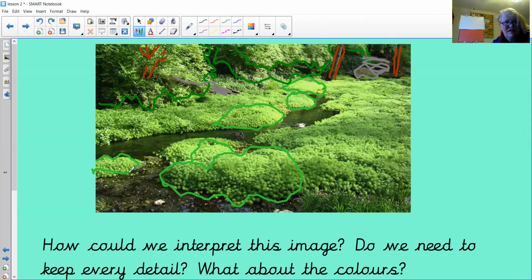And I shall also do this path in grey. But the difference with this path, notice how none of these lines are straight. Quite often I find with children's paintings and drawings, if you say paint a river, for example, it's straight, it's dead straight. But no, look at this meandering.